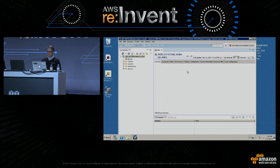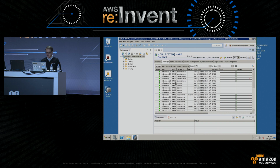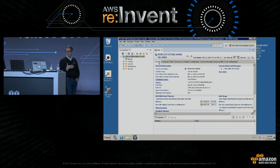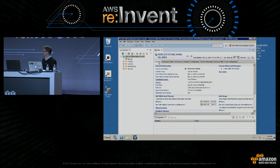And now I'm connected. A couple things you can notice here is you can see we're running 5 hosts. We've got just over a terabyte of memory available to us across all 5 nodes. If we go to the Landscape tab, we can see all of the worker processes that are available from the HANA cluster. And it's as simple as that. At this point, if you wanted to install, say, BW or Business Suite, you would install another virtual machine and then point that installation to this HANA database. And literally in about 20, 25 minutes, you can have any type, any size of HANA cluster up and running.